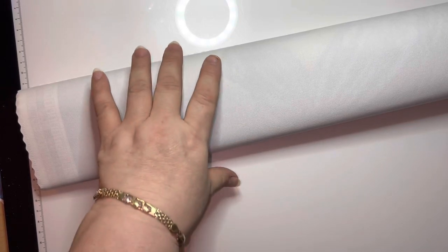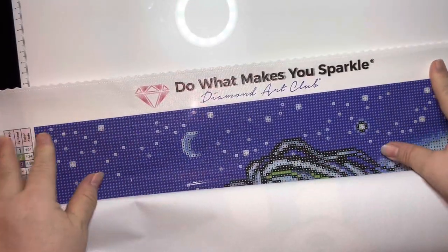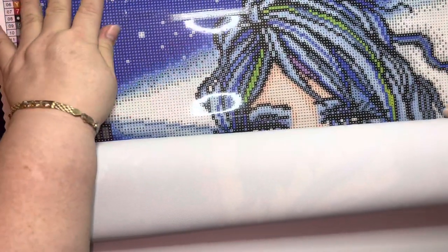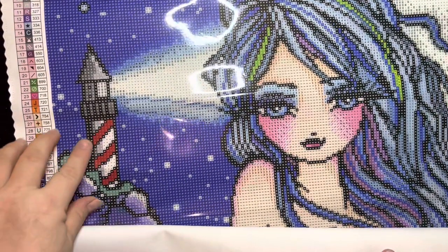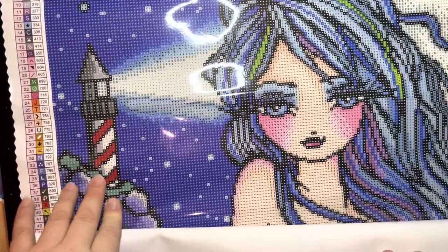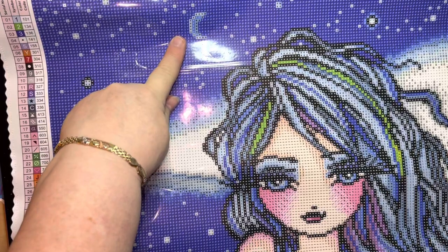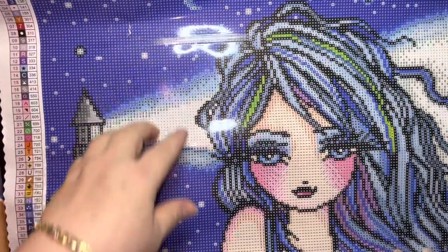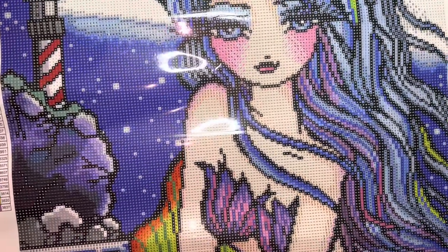All right, let's keep this at the side for now, and let's open this baby. Who got this one? I hope you did, because she is beautiful. Oh my God. Look at you, guys. It has a lighthouse. Wow. And all these are stars. She got the moon right there. Wow, that is awesome. Look at the hair. It's not just gorgeous.